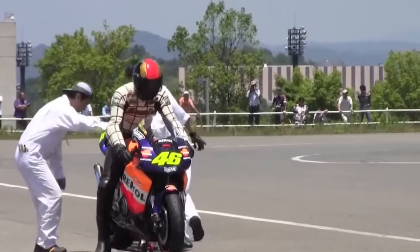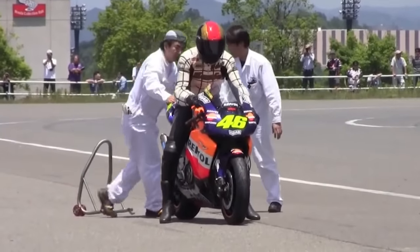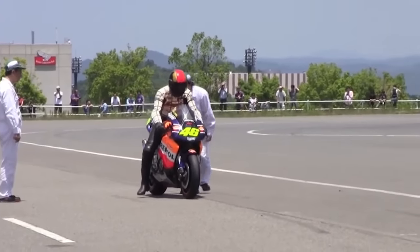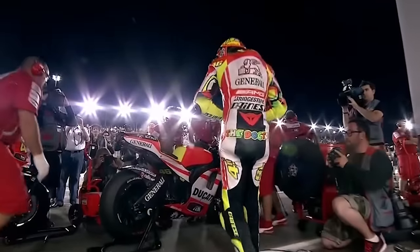Number 2, the Honda RC211V. The RC211V is a legendary motorcycle. It's a MotoGP specific bike produced between 2002 and 2006 and designed for Valentino Rossi to ride. Seriously, Rossi rode this bike in 2002 and 2003, and that's not even the most special thing about it.